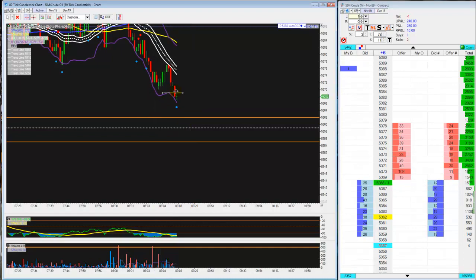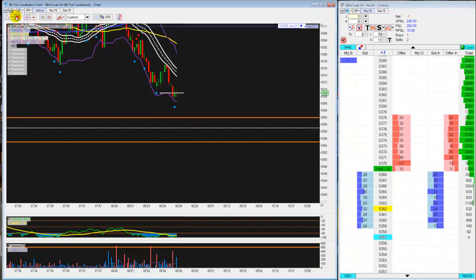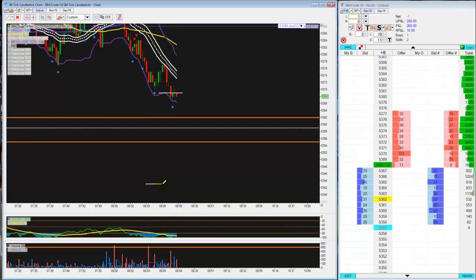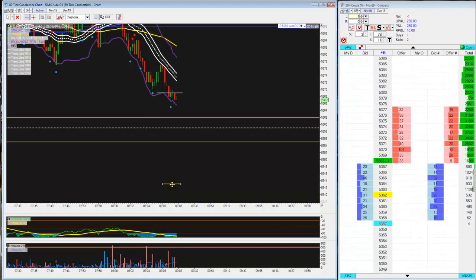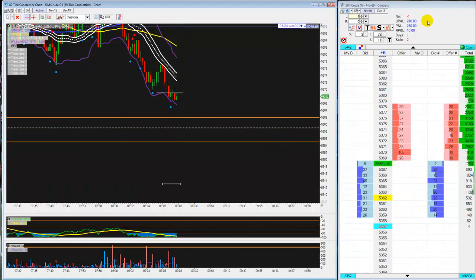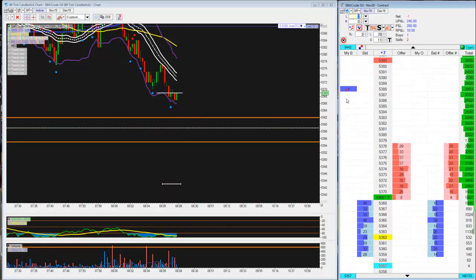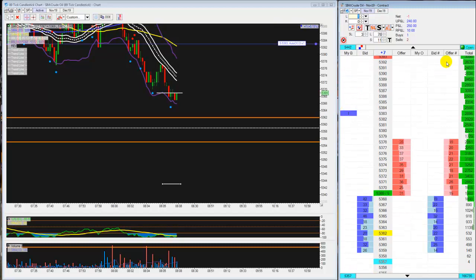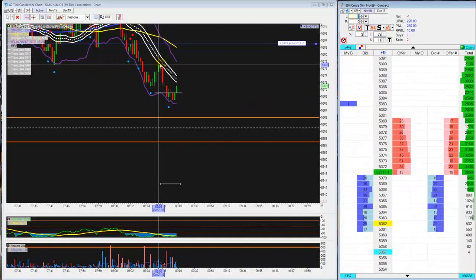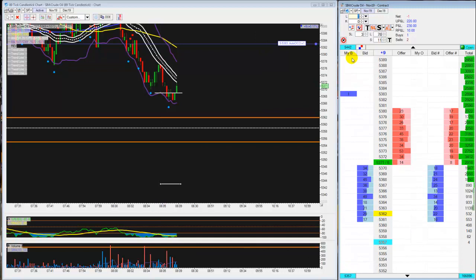There's a 1P move officially. 2P is 43. I'm expecting a bounce in this area right through here. Let's measure here, plus 5 ticks. Puts it at 82. That looks good at 83.